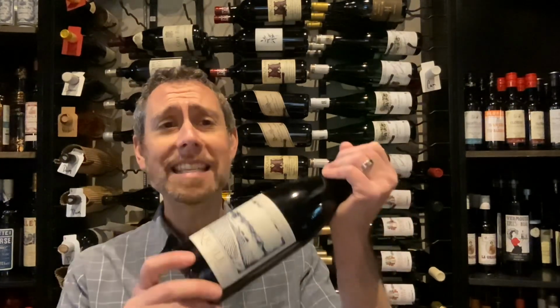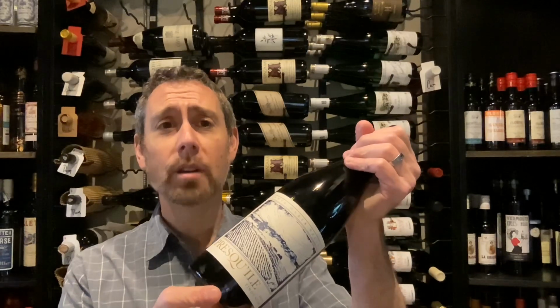The next wine in your 4-pack for July comes from California, from Santa Maria Valley, which is the northernmost subappellation of the Santa Barbara Peninsula. This is the 2016 Presqu'île Pinot Noir.